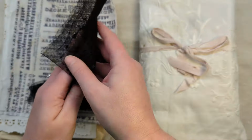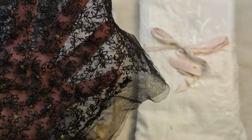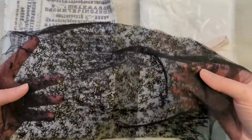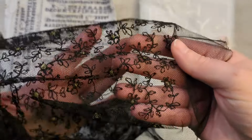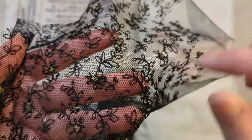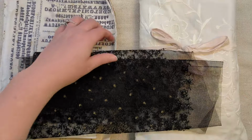Oh, and she sent me some black. Do you know what? I don't have much black stuff. When I was creating my mystical women kit, I can't even remember what I've named my own kit, I was looking for black lace and I really didn't have anything. So this is an amazing piece. It's got all these pretty flowers on it with these gold metallic accents. That is definitely going to get used at some point.